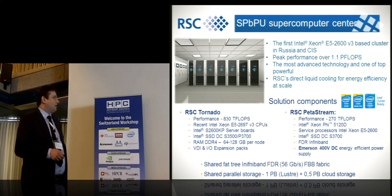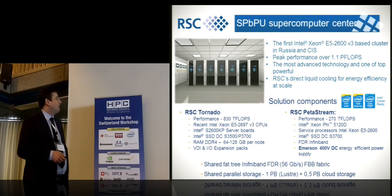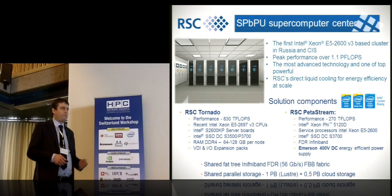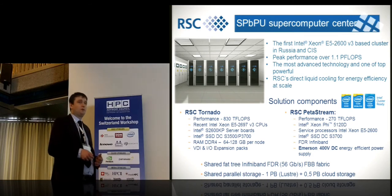Other components include the Mellanox InfiniBand fabric and shared parallel storage. One is mostly for parallel jobs, 1 petabyte of Lustre storage, and half a petabyte of cloud storage based on servers.